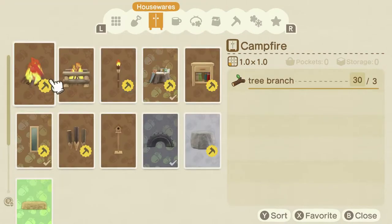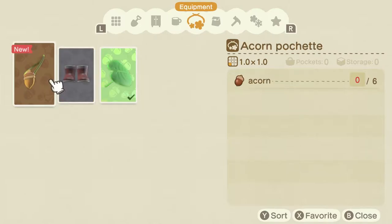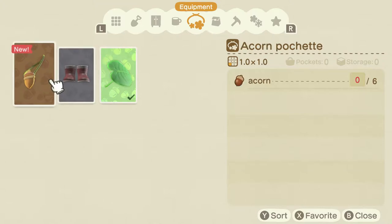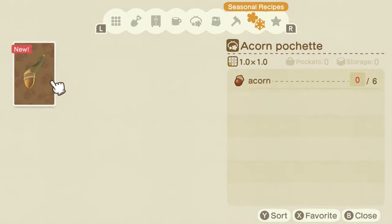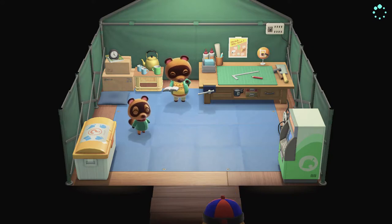I wanna know what that acorn thing is. Acorn pochette. Oh, it's a little necklace, I think. That's adorable, yeah. That's what it is. It's like a little necklace with an acorn on it. Sounds cute to me. Seasonal recipes. I guess you can't get acorns all year round. Interesting.